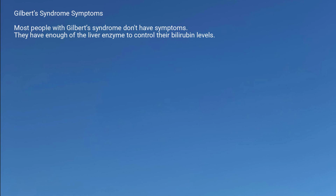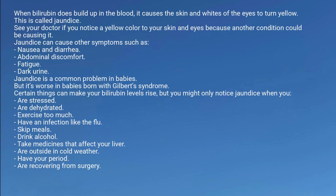Gilbert syndrome symptoms. Most people with Gilbert syndrome don't have symptoms. They have enough of the liver enzyme to control their bilirubin levels. When bilirubin does build up in the blood, it causes the skin and whites of the eyes to turn yellow. This is called jaundice. See your doctor if you notice a yellow color to your skin and eyes because another condition could be causing it.